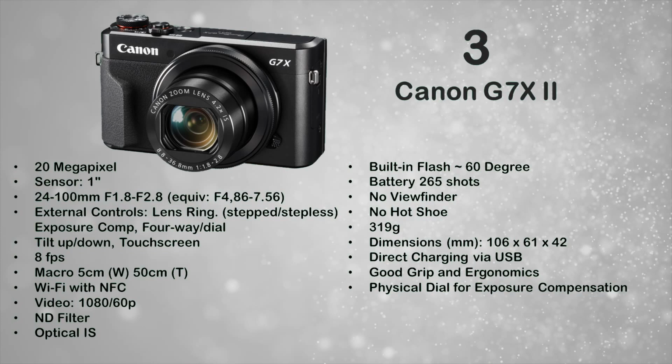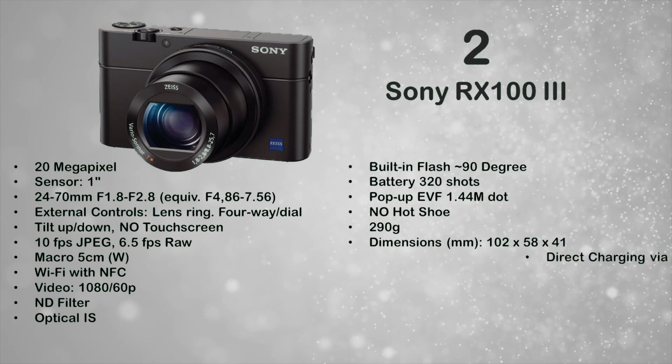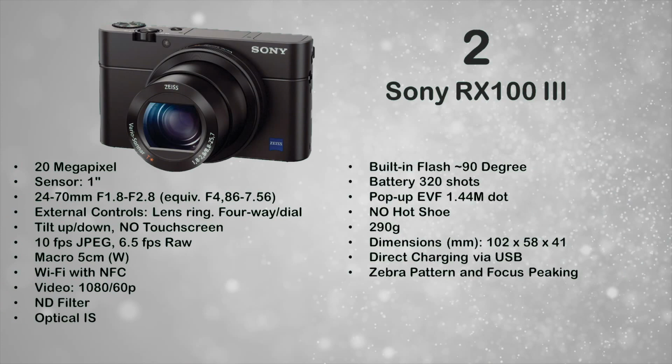In second place we have the Sony RX100 Mark III. The Mark I was the camera that started the high quality premium compact camera class. If you compare it to the G7X Mark II, we have the same sensor, same aperture, and the zoom range is a little bit shorter, 24 to 70. Sony has no exposure compensation dial and no touchscreen, which I think is the biggest disadvantage of the RX100 Mark III. About the same speed, about the same macro and the same video quality. However, Sony has a bigger bitrate and the video quality is a little bit better.